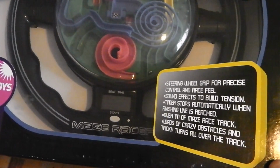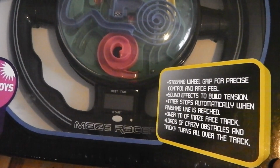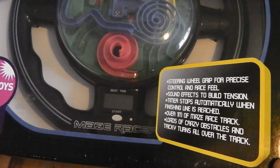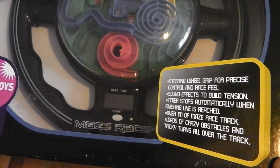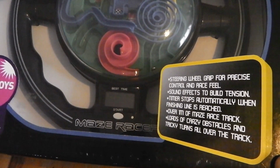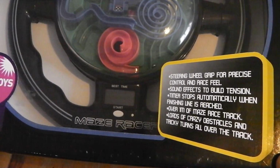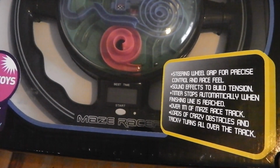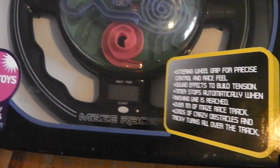What's it say? Steering wheel grip for precise control and race feel. Sound effects to build tension. Oh dear. Timer stops automatically when finishing line is reached. Over one meter of maze race track. Loads of crazy obstacles and tricky turns all over the track.